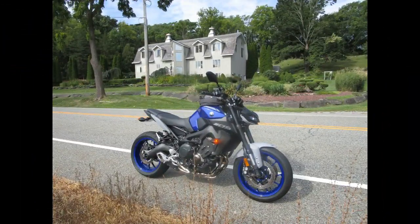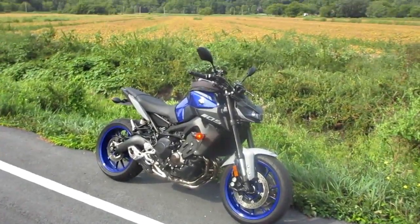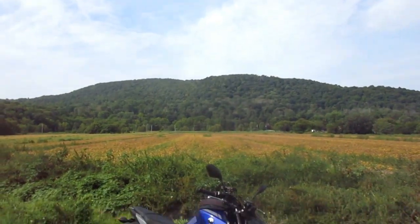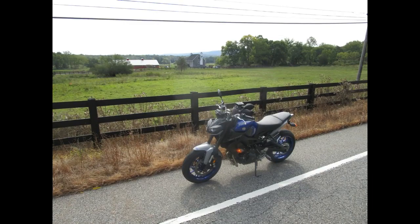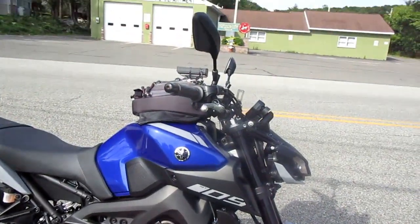It's a great place to wear some tires out, or shoot a couple of pictures of your bike. Now we're headed up toward 517. I think this actually is 517. Absolutely beautiful day. Sun shining. Bike running like a Rolex watch.